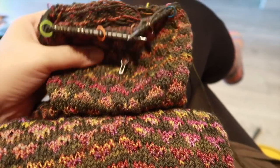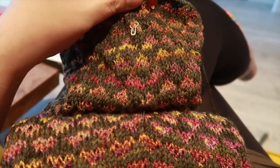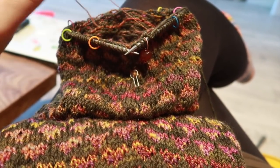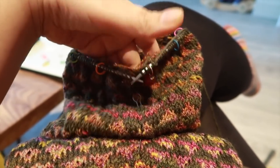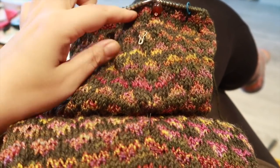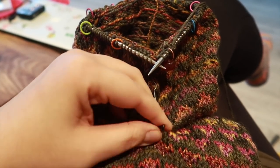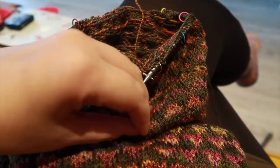Hey guys, so I've been working on this cowl this morning, a little bit here and there. I've now finished the second contrast colour. I've cut off the rest and I'm ready to join the next colour. So I've done another 10 repeats of the pattern. I'll just unpin this so you can see how long it's gotten. It's just a little trick that I do.